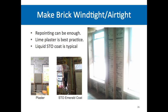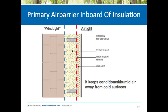To make the brick windtight, often repointing and fixing the brick can be enough. The best practice is to coat the inside face of the brick with lime plaster, which is vapor permeable and chemically helps fight mold growth. What we typically see installed is a permeable liquid membrane at the interior of the brick, as shown in the middle, like Stowe Gold or Emerald Coat. Again, the brick surface should not be the primary air control layer, as it is on the wrong side of the insulation. Put the primary airtight layer inboard of the insulation, keeping the conditioned humid air away from the cold surfaces, and thereby lowering condensation and mold damage risk.